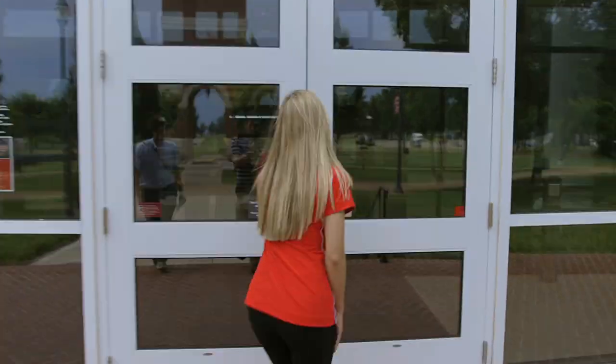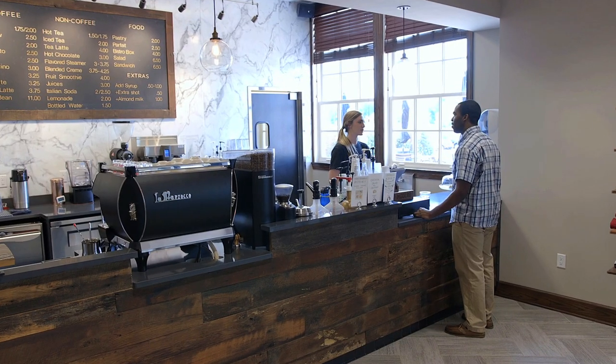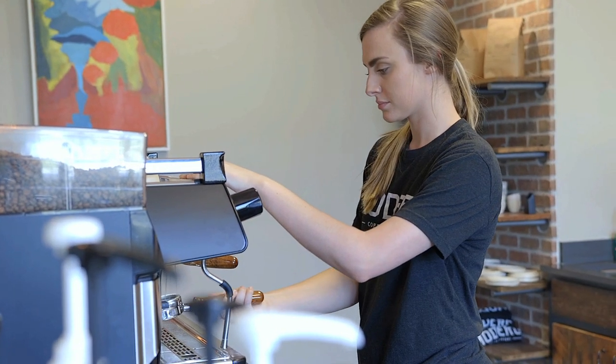We'll start off in the Logos, our newest and most impressive building on campus. The Logos houses our library, plenty of group study rooms, and one of our two coffee houses on campus, Madero. It's a perfect place for studying and catching up with friends.